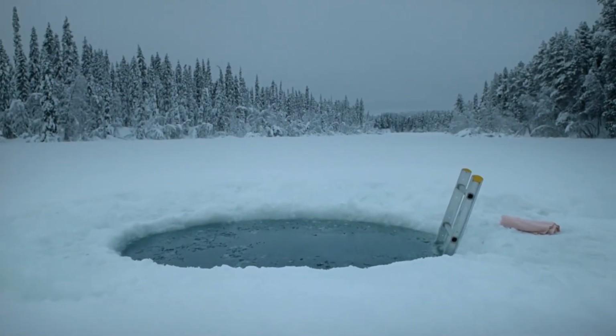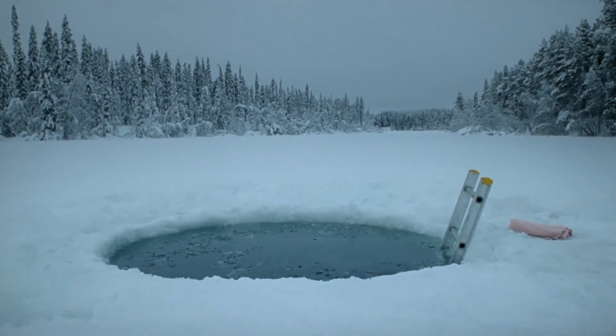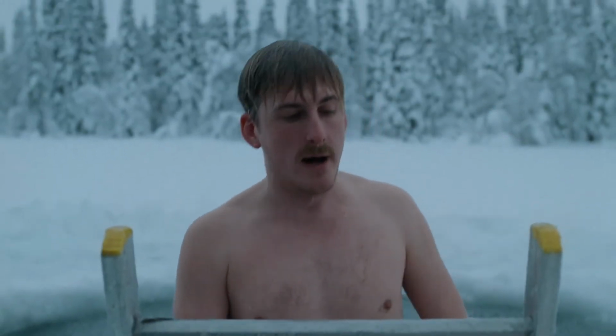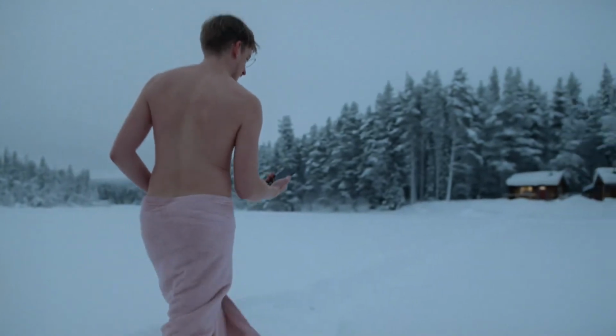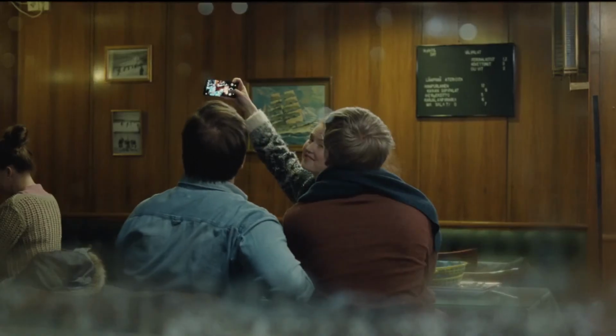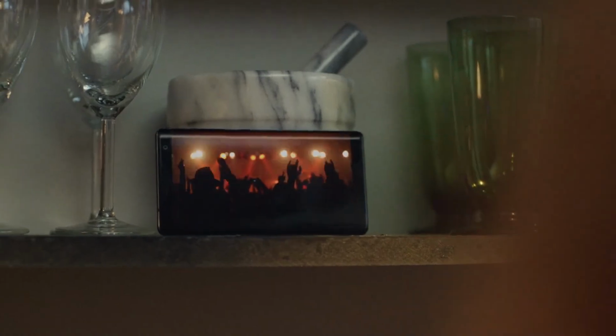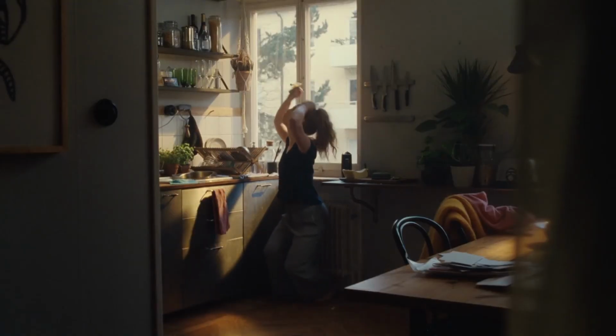Up in the cold north, we're taught to craft extraordinary things you can depend on. In real life. And in real life, your friends aren't models, so you depend on the quality of your camera. In real life, you like embarrassing music, but in great quality.